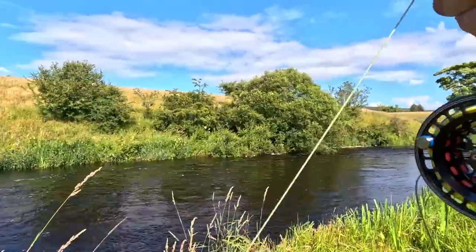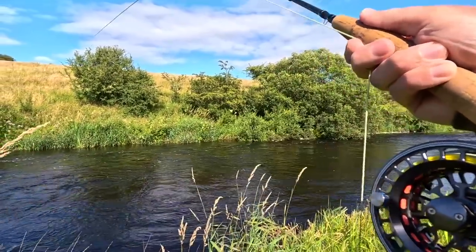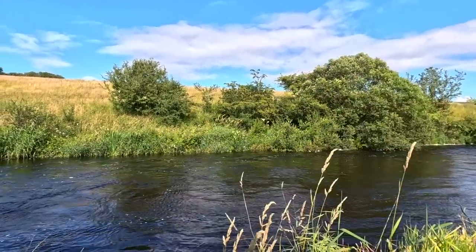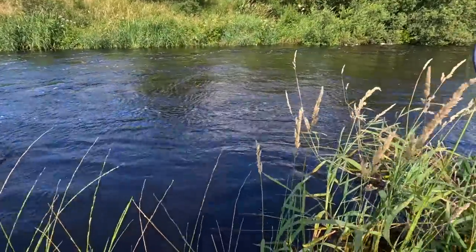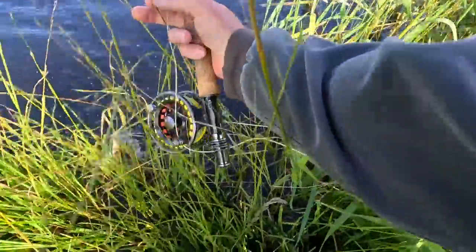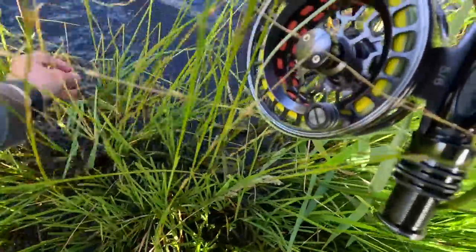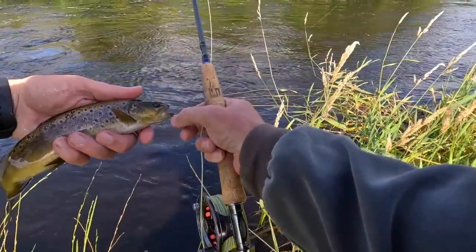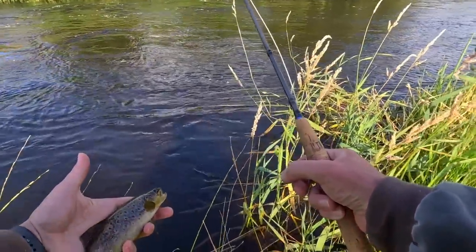Oh gosh, I've got one straight away. I'm just about to say there's a stone over there. A nice fish. Another nice brownie. There you go. Took the nymph. Beautiful fish.